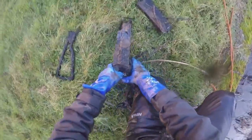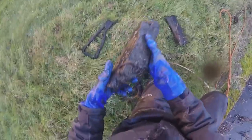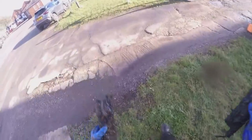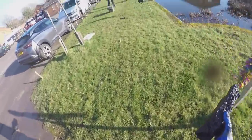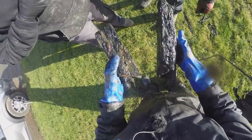Oh, yes. Well, that's more like it. One pull, six magazines and a stock. Rusty down there. Yeah. There you go. That's definitely good. All on one pull. Christ. Bloody hell. That's two more.